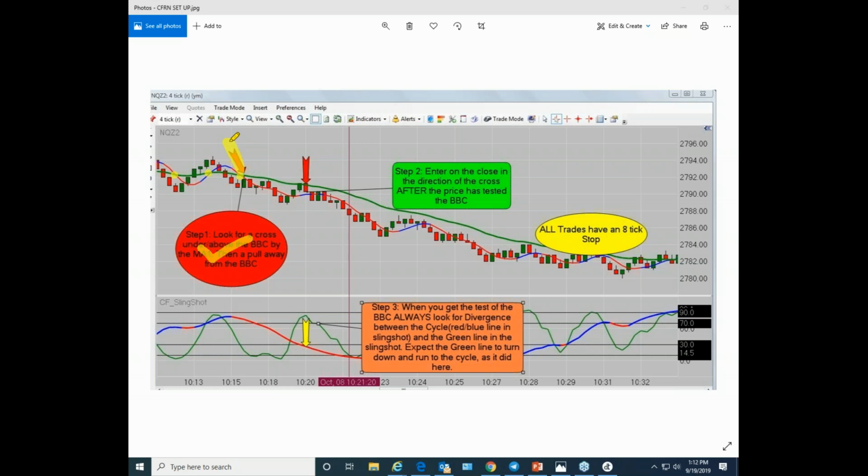Now take note, I didn't say get short, get long, get short. What we're looking for is, after that first initial step one, or the cross, we're looking for bullish and bearish opportunities after the cross. We're not getting short, we're not getting long. But after the cross, what we're looking for is the market to actually do the normal thing. At some point, the market is going to gravitate toward the green line, or the BBC.